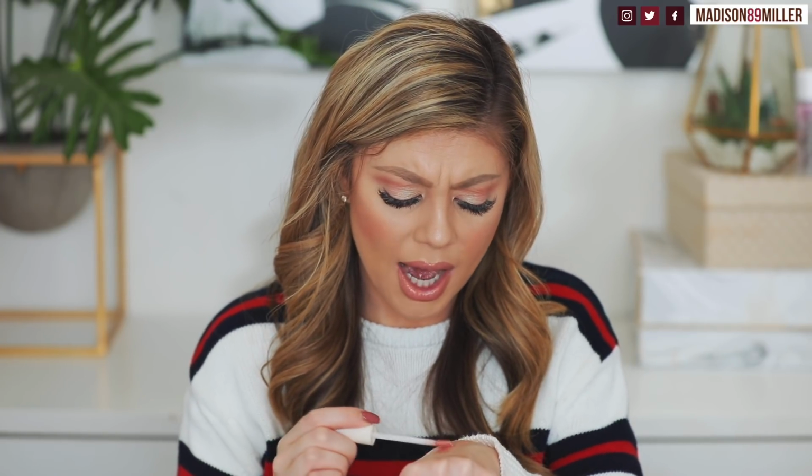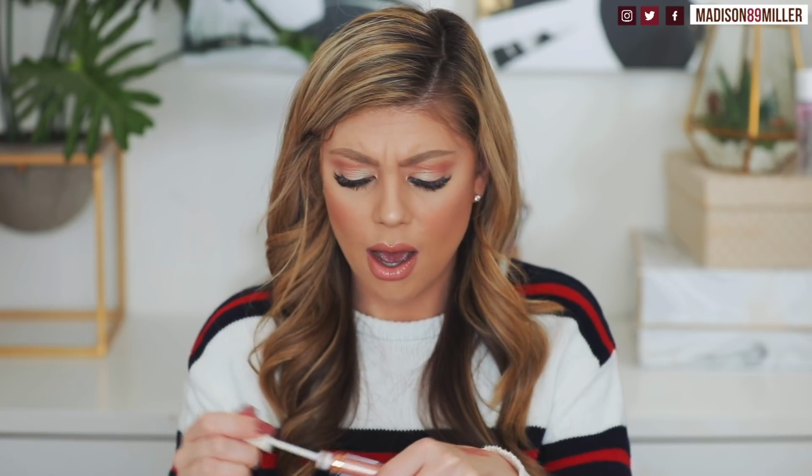Then it looks like we have a metallic lipstick in here, and this is in the shade Beaming. This looks like a rose gold. Oh yeah, this is really pretty too. I usually am not the biggest fan of metallics, but if you do it right, where you take a little bit of lip liner, fill it in, and then take a little bit of the metallic and blend it on the lips, I think it would be really stunning. But look at that. That is beautiful right there.